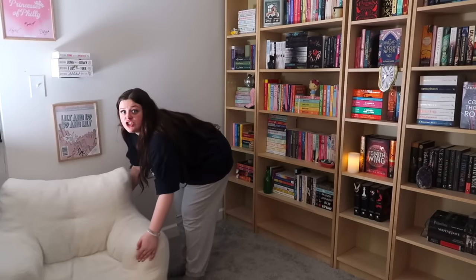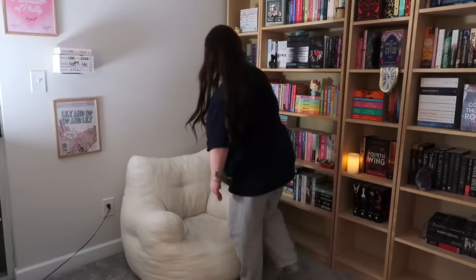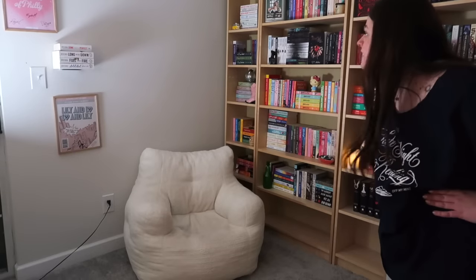They look so good, actually. I'm really happy with how they turned out. I'll do a full overview once I'm finished with the whole room. I think I'm gonna move the chair. Is that cute? The wall's looking a little bare. We'll work on that. It's cute. I like it.